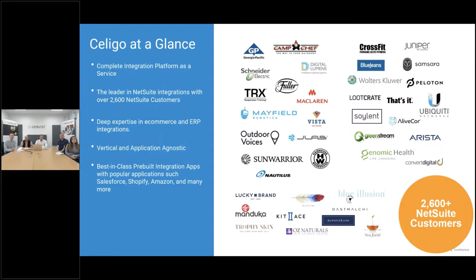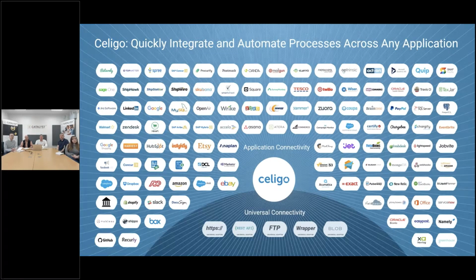Celigo has integrated with literally thousands of systems. We have pre-built connectors to over 140, and you can see some of those on the screen. I'll talk more about that later, but in addition to some of the logos that you see on the screen, we also work with a number of what we call universal technologies. So essentially, Celigo can integrate anything.